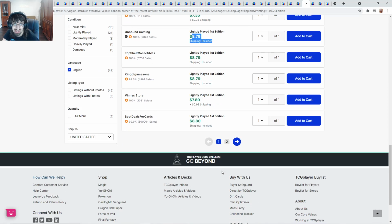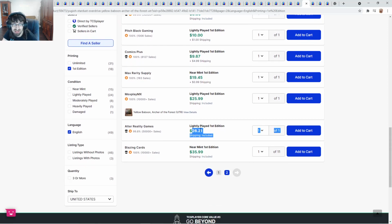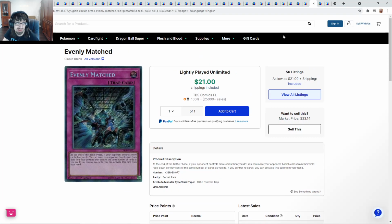Okay, this is tolerable. Near mints are... I wouldn't buy that personally. I mean, 20 bucks. Yeah, I just buy the light plays personally.